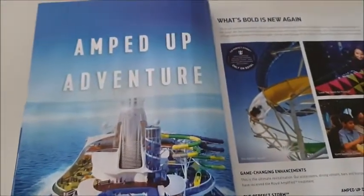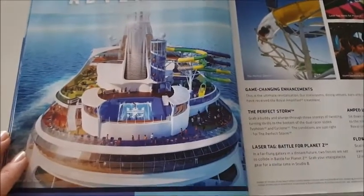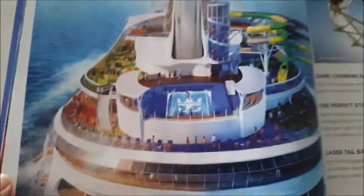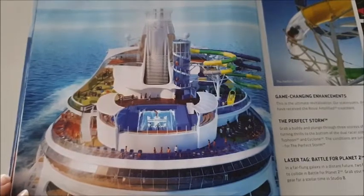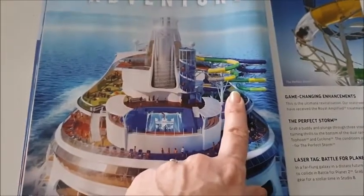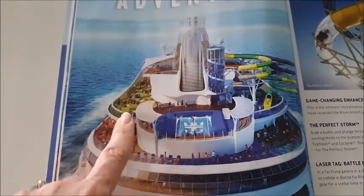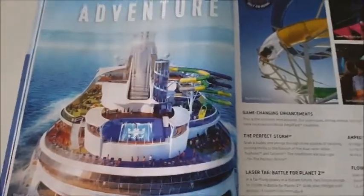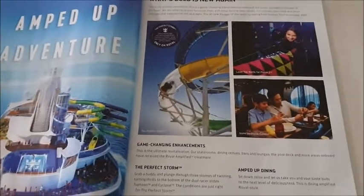Now, I find this very interesting and funny because what's wrong with this picture? This is meant to be Voyager of the Seas. However, when I went to print, they put it in the wrong way around because the slides are on the port side and mini golf is on the starboard. Now, it's just the little things. Attention to detail, that's all I'm saying.